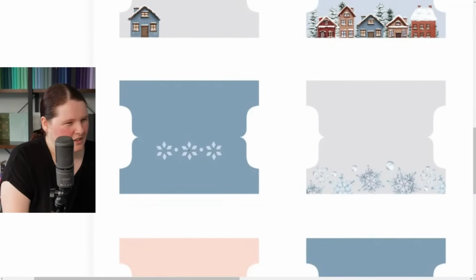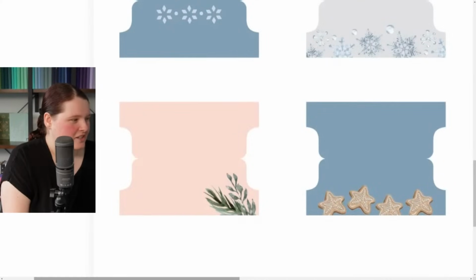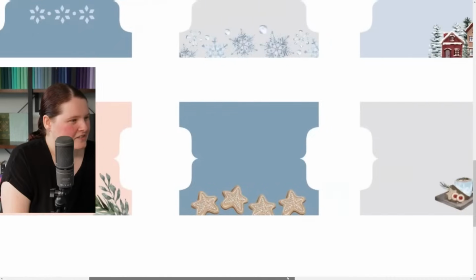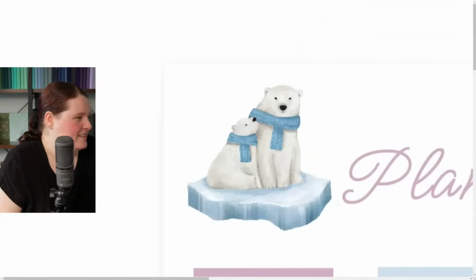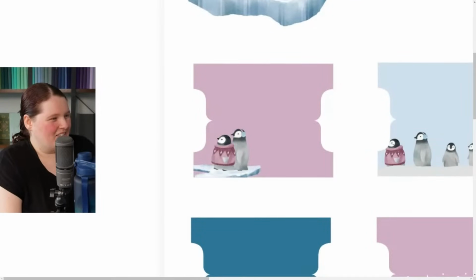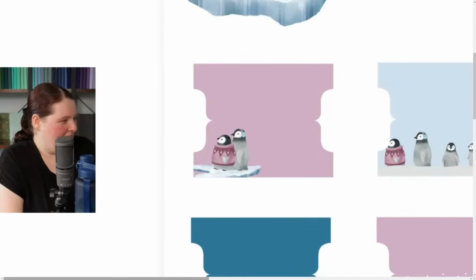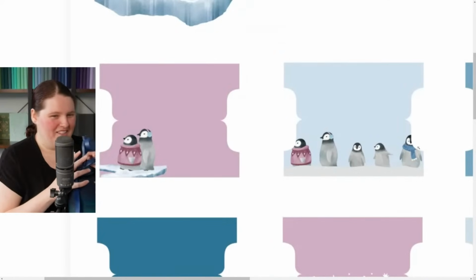That one looks odd to me. I don't know why, it just does. I like these gingerbread cookies, but I think this is probably why it feels kind of Christmassy to me. But it's cute. In a second, we're gonna at least move to the Polar Friends one. This one, his little beak got cut off, and now I'm sad for him. Oh, half of his face is gone.